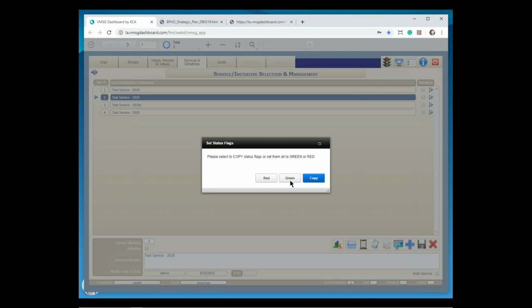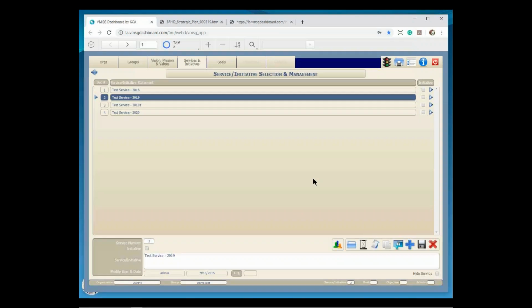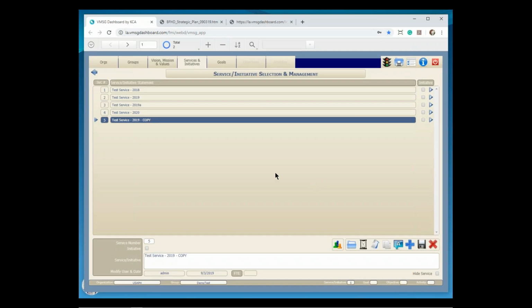I'm going to hit that, and it asks, do you want to copy the flags, or do you want to set them to red or green? I'm just going to say copy them for now. And boom, there's my 2020. It shows you it's a copy by putting that in there. Take that off and make that 2021 and save that.